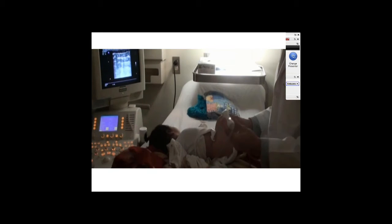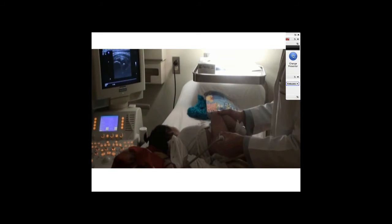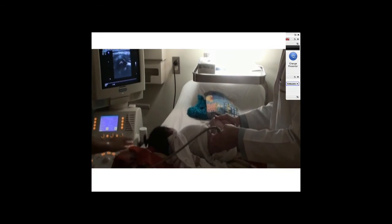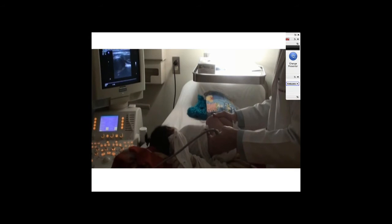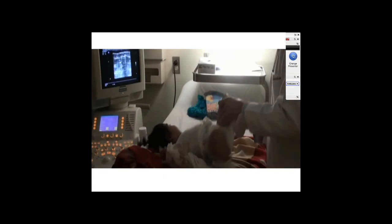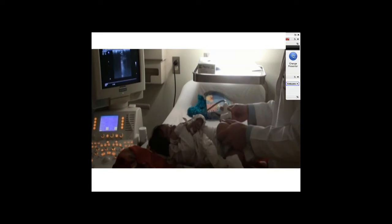So you take the transducer in the left hand to evaluate the right hip, and the right hand holds the leg, and you can see how by holding it parallel to the femur you obtain this transverse view, and within a couple of seconds you can determine whether the head is actually reduced, subluxed, or dislocated. Then you turn the transducer 90 degrees on its axis and come from behind, and you can obtain a coronal view which allows you to evaluate the morphology of the hip and determine whether it's dysplastic.